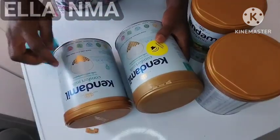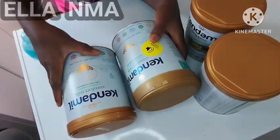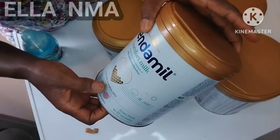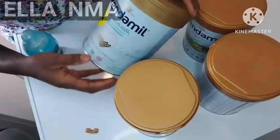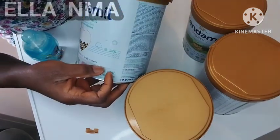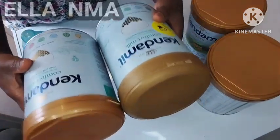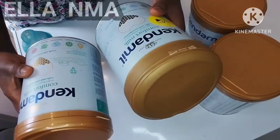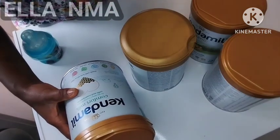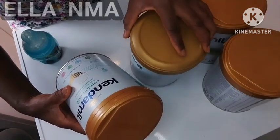So I looked at the write-ups. After this heart or love logo, I noticed that the one with the darker cover says made with love since 1962. And this one with the lighter cover says made with love from our family to yours. I was like, why the difference? They are the same kind of milk, but why the difference in the write-up? I was wondering, is it that they're trying to pass a message on each batch they make, twisting the message a little bit? But then again, I tried to look further.